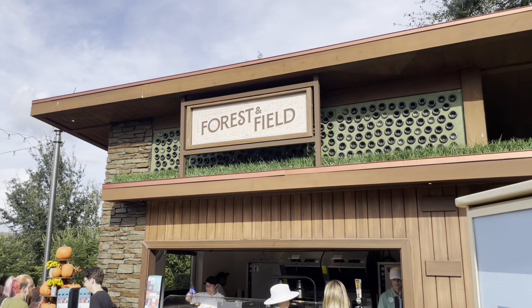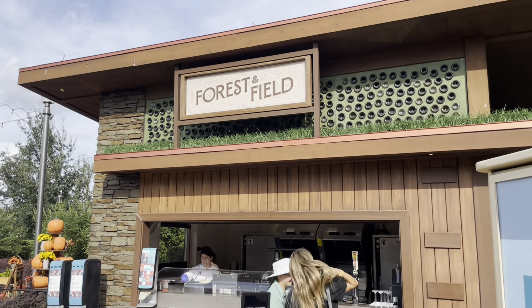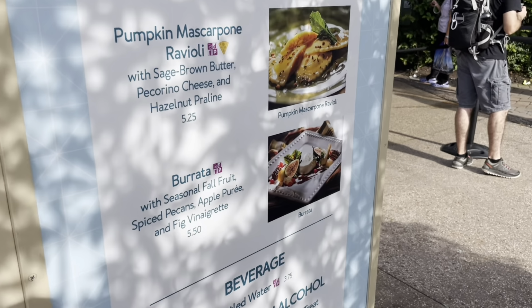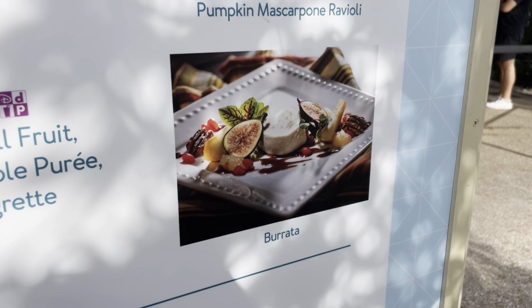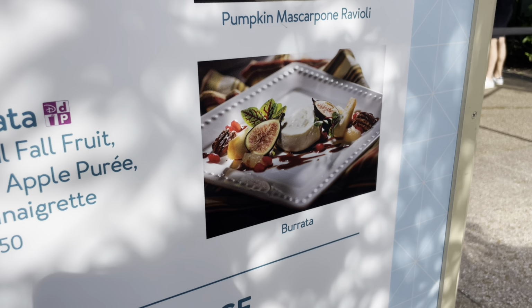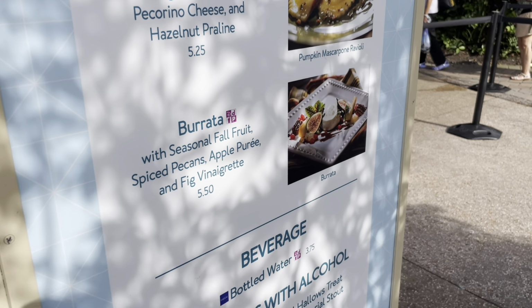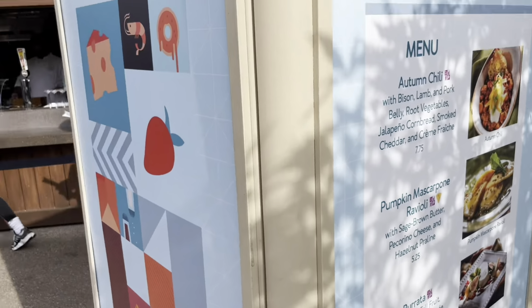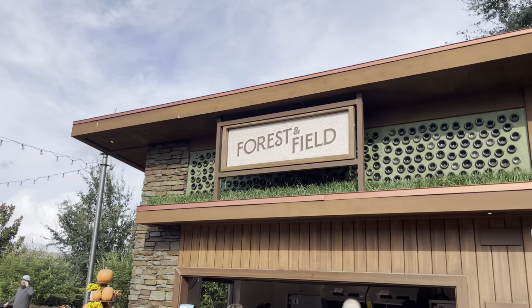We're here at the Forest and Field for the second stop in Allie's top 5 gluten-free foods at the Food and Wine Festival. And she's getting the burrata. So that's a little preview. We'll see how much it compares to the picture, but I remember her really liking this the other day when we came for the start of Food and Wine. It's a good thing that there's a lot of gluten-free options this time around, because usually in the past it's pretty scarce for Food and Wine. Let's go catch up with her and see how it's looking.